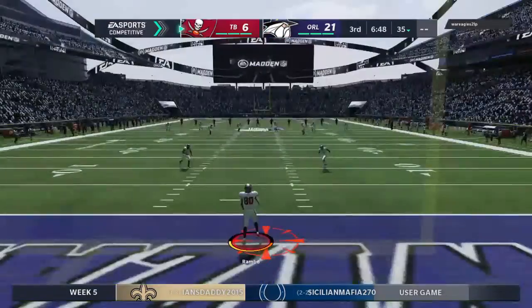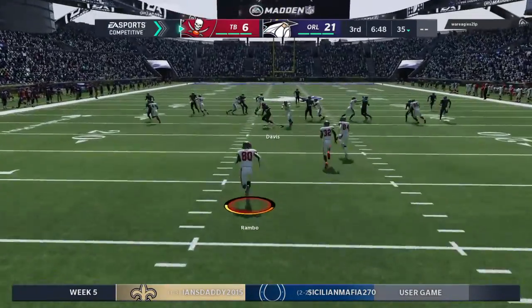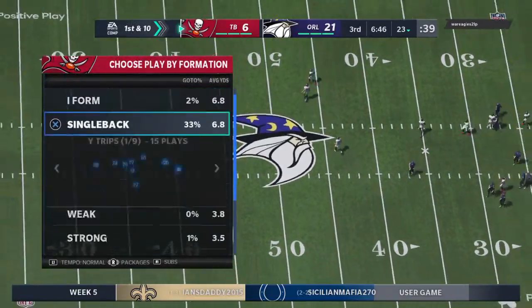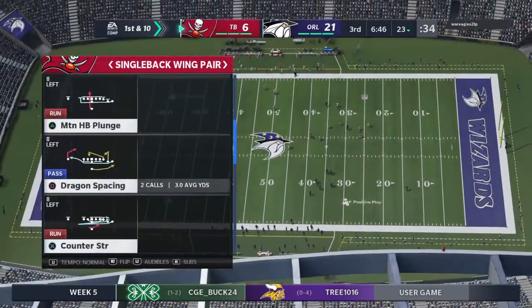McCann's got it teed up. This will make it into the end zone. And ultimately cannot get this out to the 25-yard line as he's dropped at the 23. At their own 23-yard line.